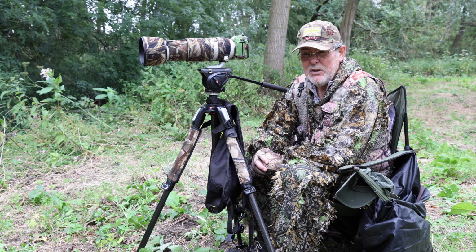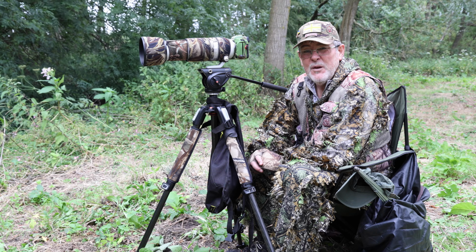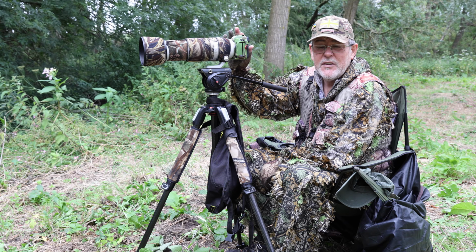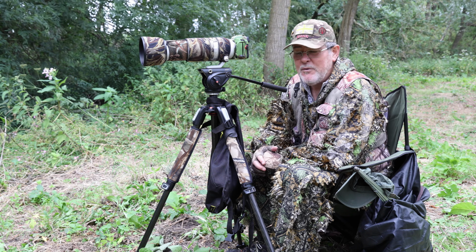So what I want to do is just look at the equipment that I recommend, the method that I go through for photographing kingfishers, especially when they're fishing, and then we'll look at some images as well. So when it comes to equipment, I have a Canon R5 fitted with an RF 100-500mm zoom lens. I'm not going to talk about the specific settings of the Canon R5 or the lens. I'll just talk about basic settings for all cameras.